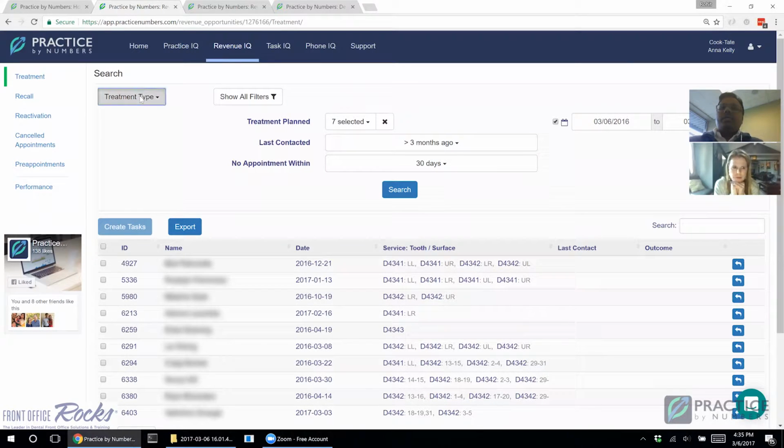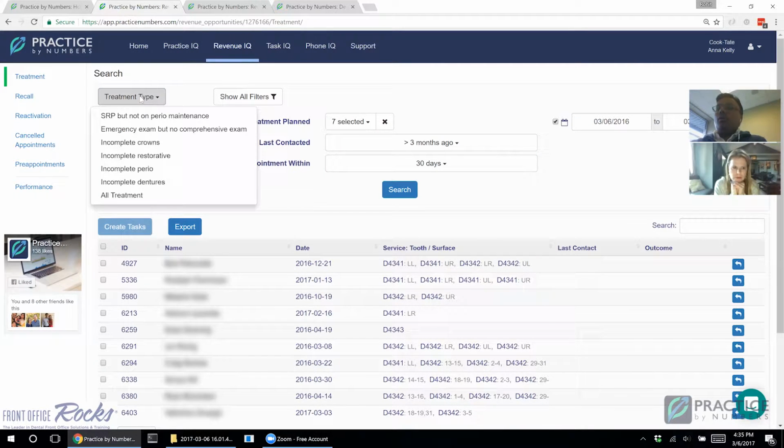Yep. So let's look into all treatment. Now, what are we trying to find here? What we're trying to find is any patient that had a treatment plan, any item in the treatment plan for them, but they did not schedule it. Okay?